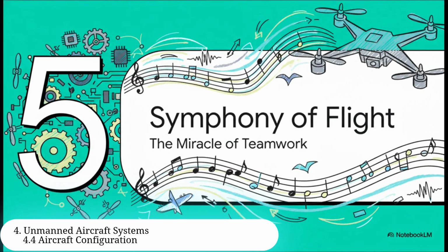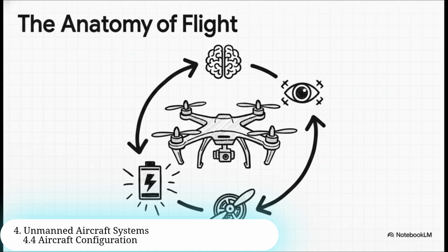So let's put it all together. A drone's seemingly effortless flight isn't the result of just one single component. No way. It's the result of incredible, high-speed teamwork. It really is a symphony of flight. This is the magic. The brain is constantly listening to the senses, and in response, it's constantly telling the muscles to make these tiny, imperceptible adjustments, all powered by the heart. This continuous feedback loop of sensing, thinking, and acting is what creates that incredible illusion of a machine just hanging perfectly still in the sky.